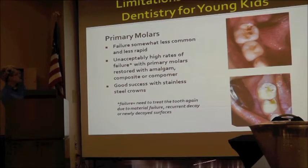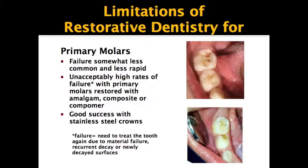In primary molars, they're easier to fix for more definitive lengths of time, but what I ended up doing for young kids with aggressive decay is that I had good success only with stainless steel crowns. Fuji triage, composite, amalgam, all had a rate of failure that was not subtle. I would regularly see fillings with recurrent decay. I would regularly see fillings that broke. So I went to stainless steel crowns.